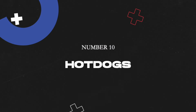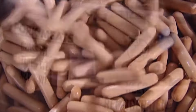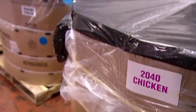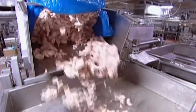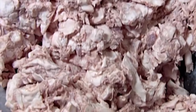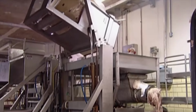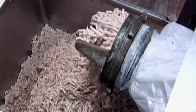Number 10. Hot dogs. I'm sure we've all enjoyed hot dogs at some point in our lives, but have you ever wondered what goes into making these iconic snacks? Brace yourselves, because it's not as appetizing as you might think. Similar to chicken nuggets, hot dogs are made using mechanically separated meat. Picture this: a blend of pork, beef, chicken, and yes, even some animal organs. Whoa, right? They're ground and mixed together to create a smooth yet slightly queasy paste.